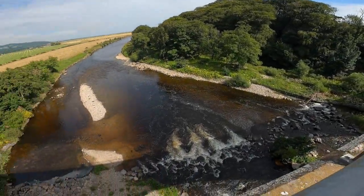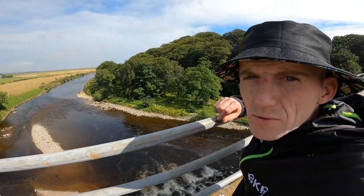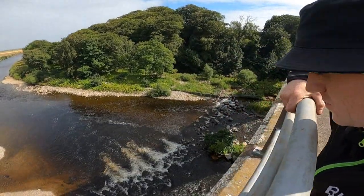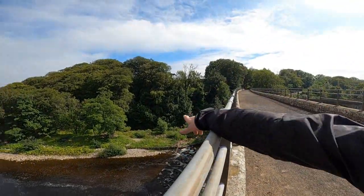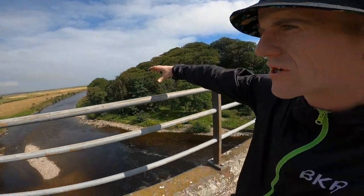No way, I can see the water's quite brown and peaty, and that's what you get in Scotland after quite heavy rain. You can hear the waterfall down there. And the path I'm going leads off down along this tree line and along to the river estuary where it joins the North Sea. And I just love this landscape, folks. Everywhere you look from the top of a viaduct like this, it just looks incredible.